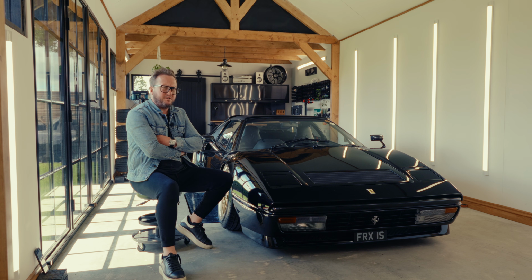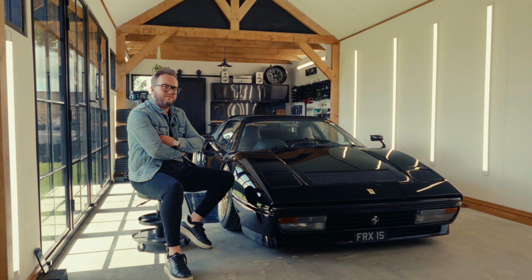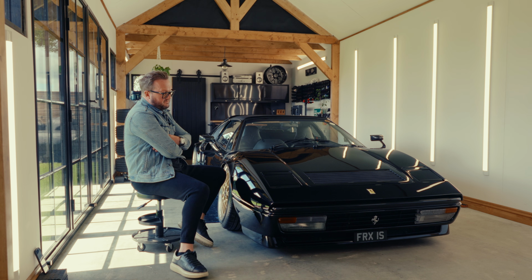I want to put some stone chips on it. Yeah, I like that. It's when you see a classic like this and it's got loads of miles on it, you go, that's how it should be. You put some miles on it, you've enjoyed it. That's the idea.